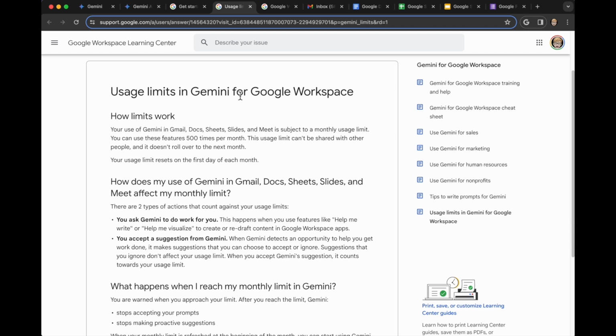The usage limit can't be shared with other people, and it doesn't roll over to the next month. So your limit resets on the first day of each month. Well, tomorrow's the 1st, so that's cool. I guess I get 500 starting tomorrow. But I did not know that there was a 500 limit. That kind of upsets me, to be honest.